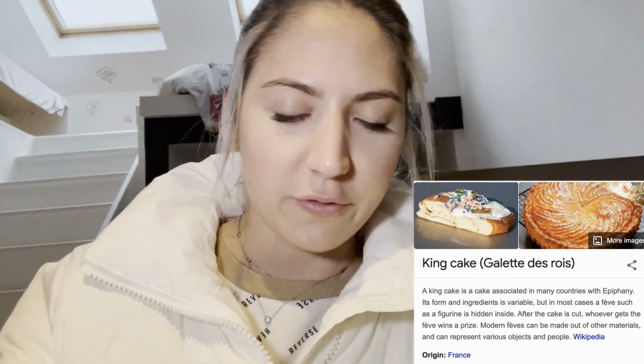I figured me and Quentin would just go over how we feel about the first apartment while we eat this thing called galette de roi. And basically it's like a traditional French Christmas, it's not really a cake, I'll show you guys, but when you cut it open there's something inside, I don't remember what it is, and whoever gets it wins and is like the king.